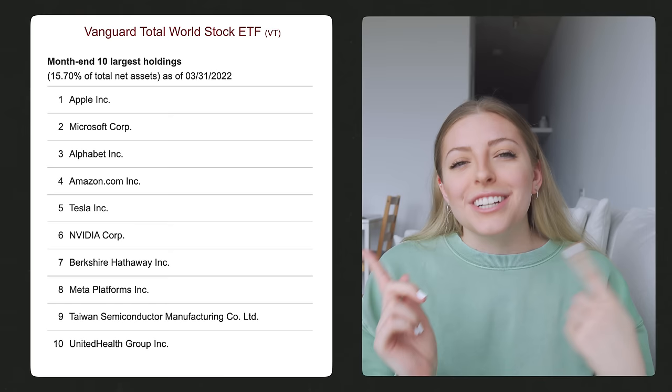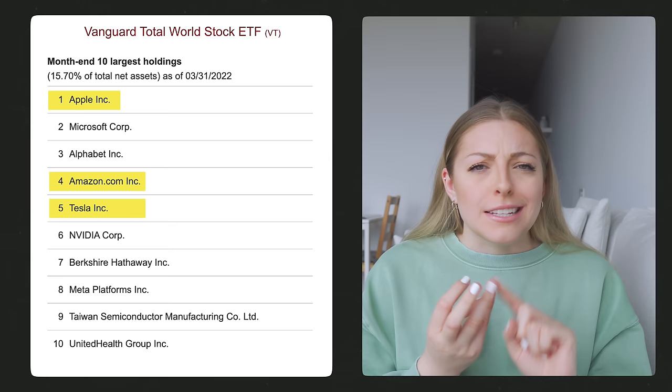Obviously, when you own this ETF, you own a tiny, tiny piece of thousands and thousands of different companies within it. But if you look over here, you can see what some of the top 10 holdings are specifically, so some of the biggest companies within it. Apple, Amazon, Tesla, Microsoft, obviously a lot of companies that are US specifically based.